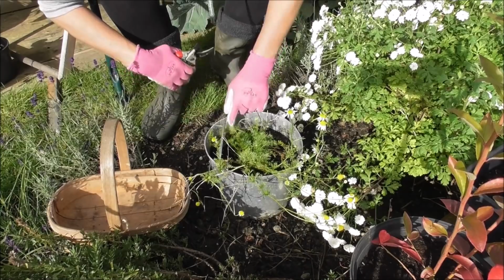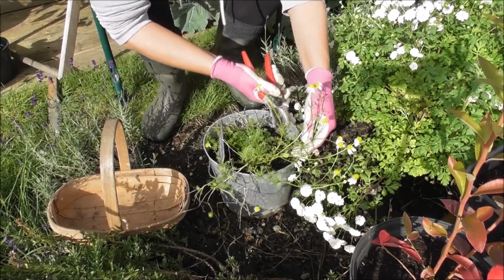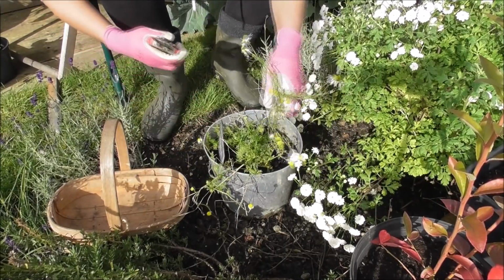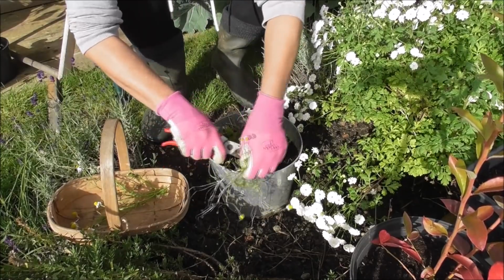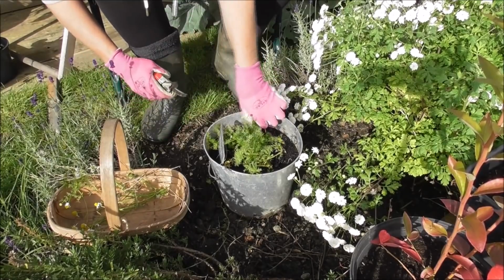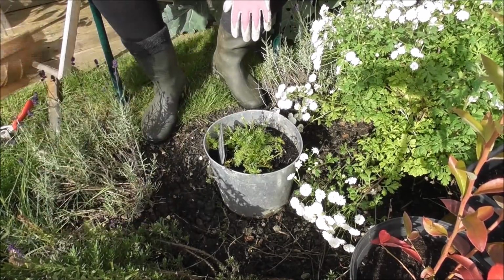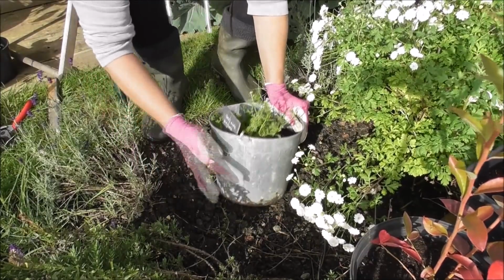I thought, right, that bit that I grew from seed has done okay in the bucket. I'm just going to take off a lot of this growth. I'm just going to basically harvest my flowers whilst giving a bit of a cut back at the same time. It was fine to sit in the bucket over the summer, but as winter approaches, we don't generally get really, really cold here, but this bucket is metal.